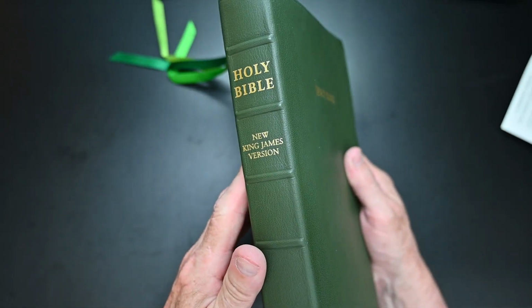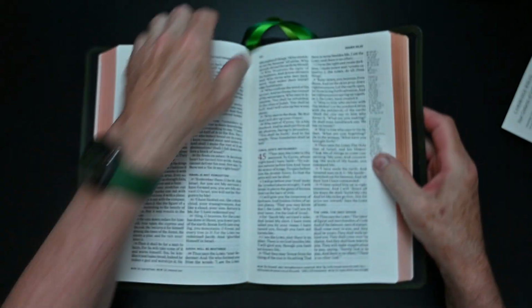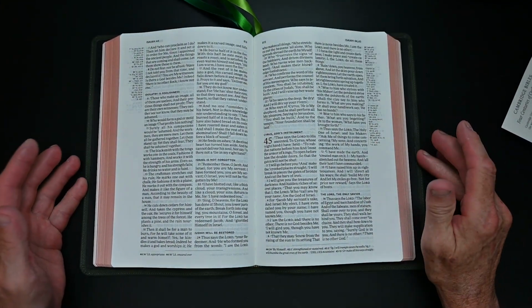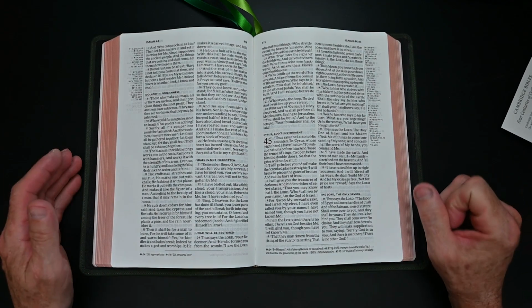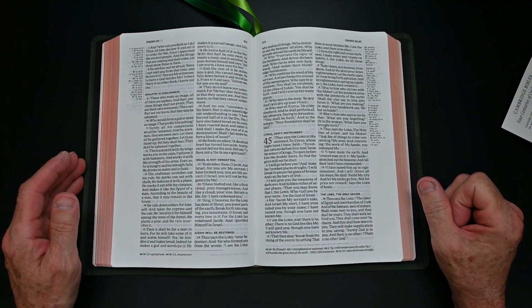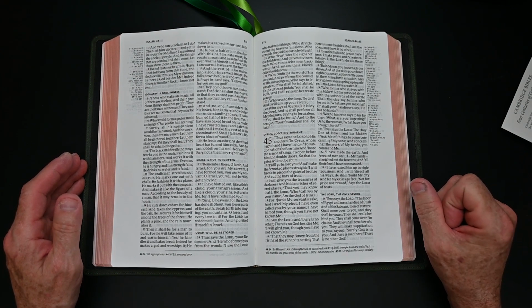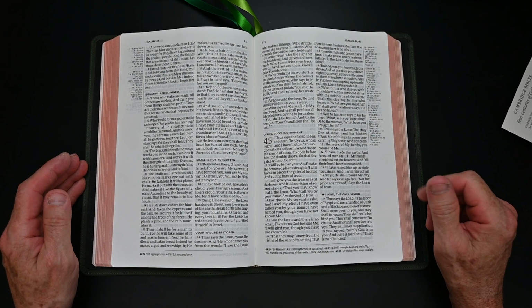In actual print form, they say that you retain more, it's easier to read, and retention goes through the roof, apparently. There have been a number of studies that have proven this. I do use my electronic versions for most of my research and studying, because you can move very quickly, chasing verses and chasing through commentaries and what have you. So it's not inconsequential.